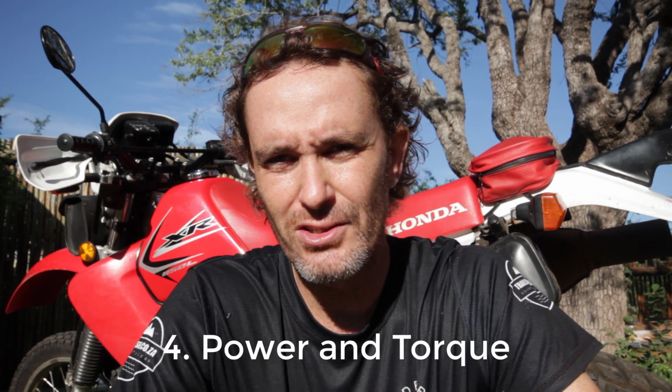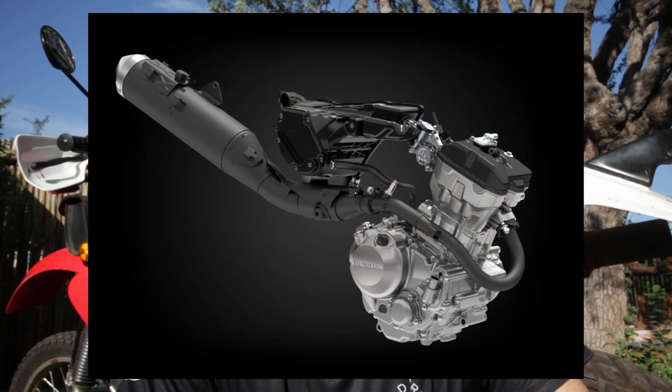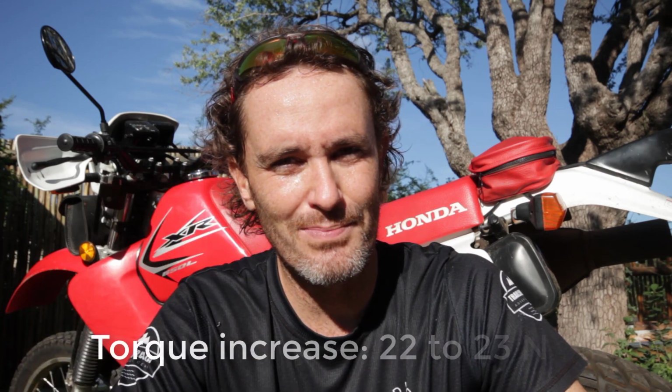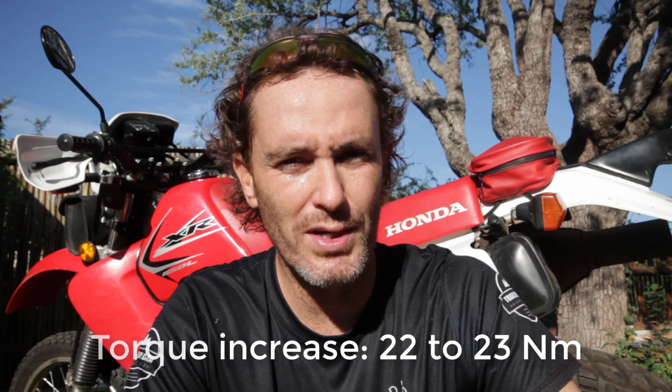Then number 4, the power. They did do a lot of changes to this bike. It's not exactly the same inside the engine and the tuning, etc. I'm not going to go into the throttle body sizes and whatever, but anyways, the power is up 1 kilowatt from 17 kilowatts to 18 kilowatts, and it is 1 Newton meter up in the torque, 22 Newton meters to 23 Newton meters on the new model. So kilowatts and Newton meters, 1 each, up over the 2020 model.